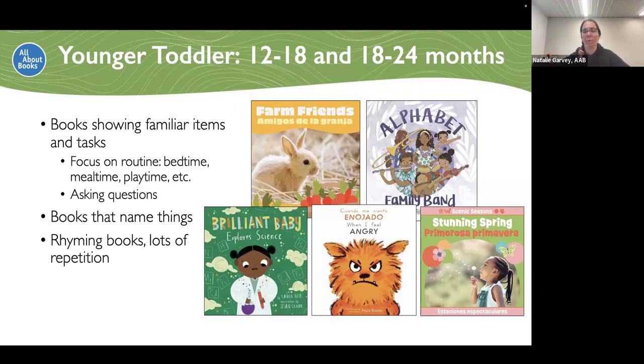This age is also important to focus on routines. So finding books that focus on bedtime, mealtime, playtime, etc. are great. They're also starting to ask questions at this age.